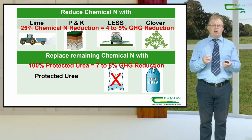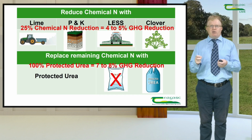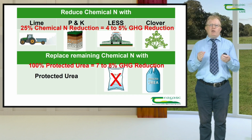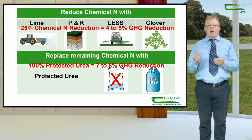And really when we look at it here, reducing our chemical nitrogen by 25% can give a reduction of greenhouse gas emissions on intensively stocked farms in the region of 4 or 5%. Where if we move from 100% CAN to 100% protected urea, we can deliver reductions of between 7 and 8% in greenhouse gas emission reduction at farm level.